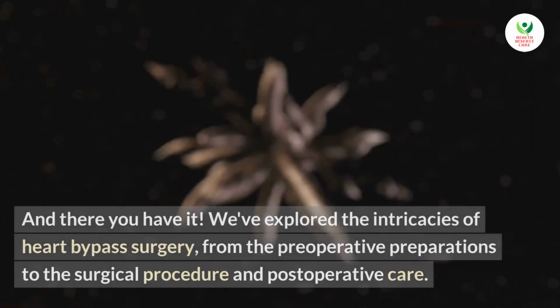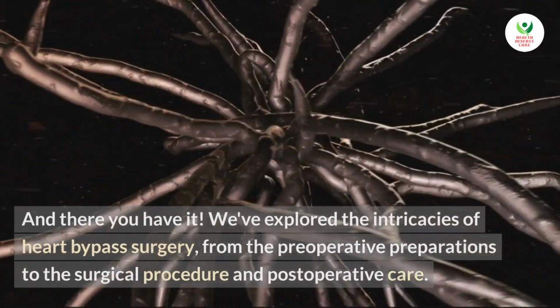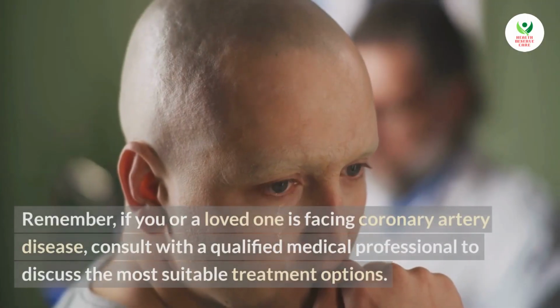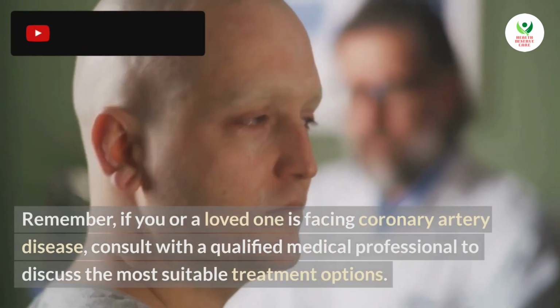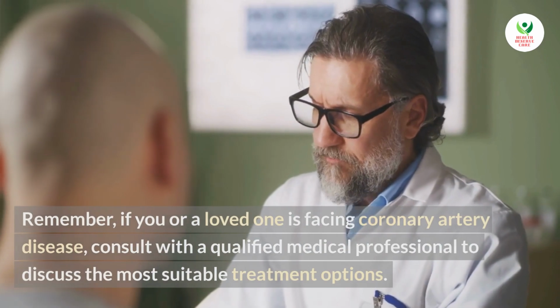And there you have it. We've explored the intricacies of heart bypass surgery, from the preoperative preparations to the surgical procedure and postoperative care. Remember, if you or a loved one is facing coronary artery disease, consult with a qualified medical professional to discuss the most suitable treatment options.